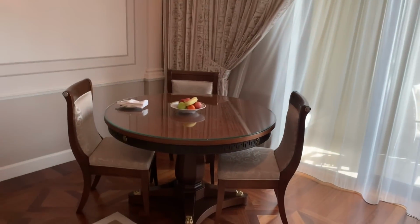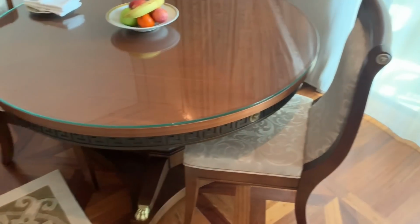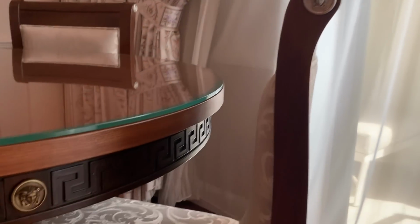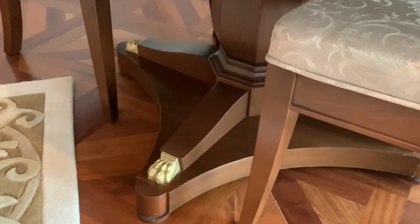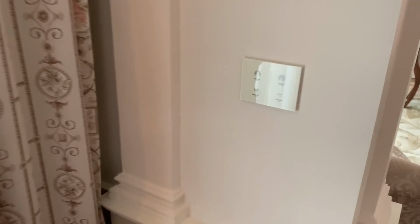Then over here we have our dining area. And again, this is all Versace furniture. You can see the Medusa head on the chairs, the Greek key symbol, the Medusa head on the tables, and your clawfoot.